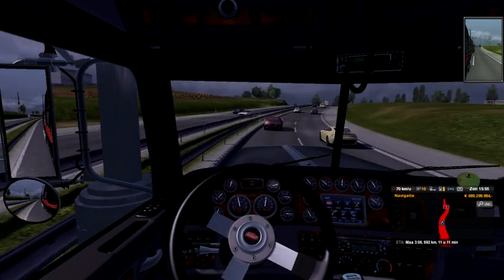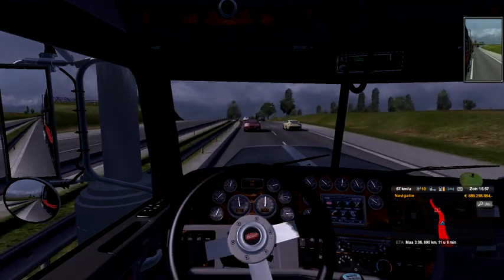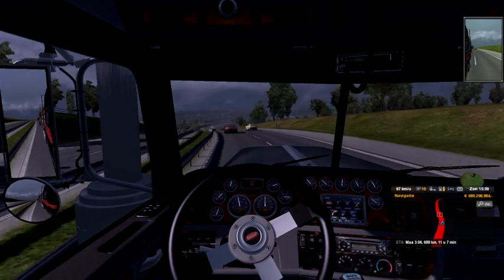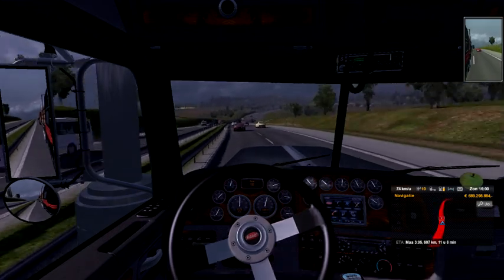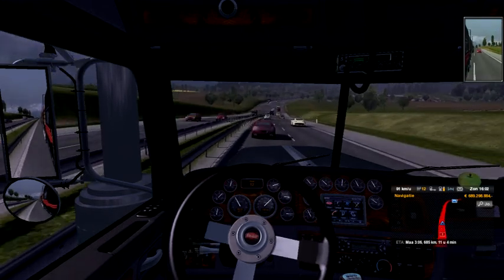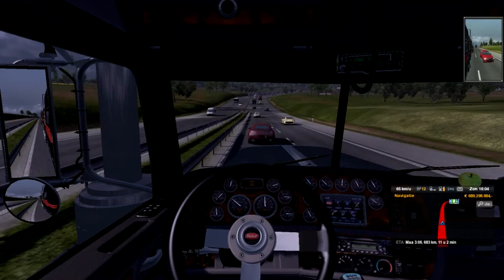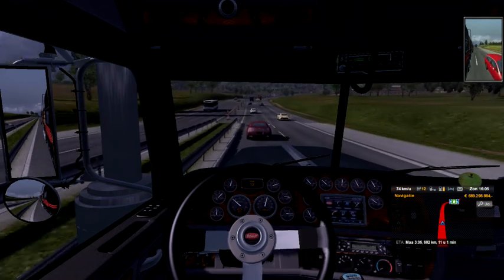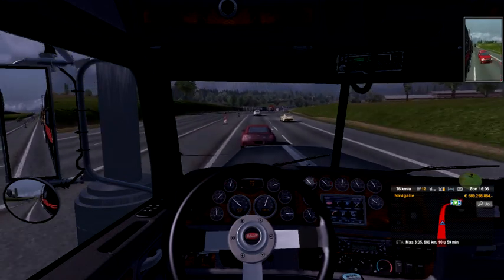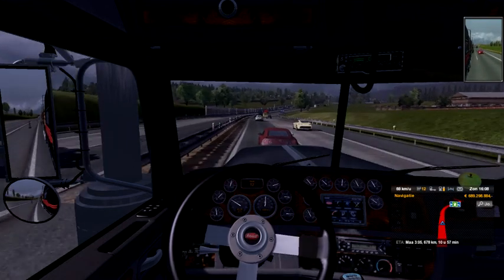It's very, very busy here. Almost 4 o'clock in the afternoon on a Sunday. That's of course the Nissan GTR 34, very fast car.